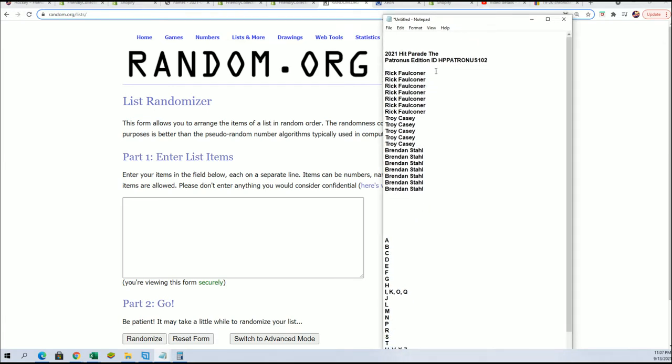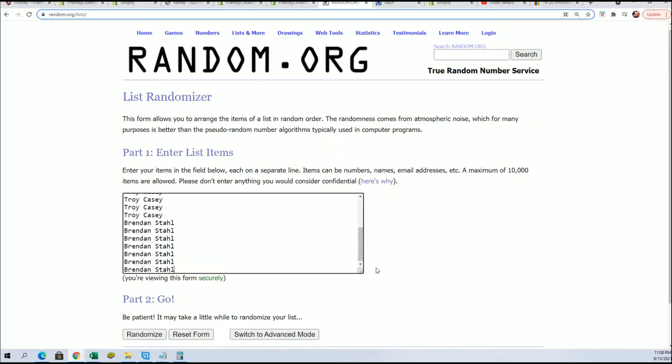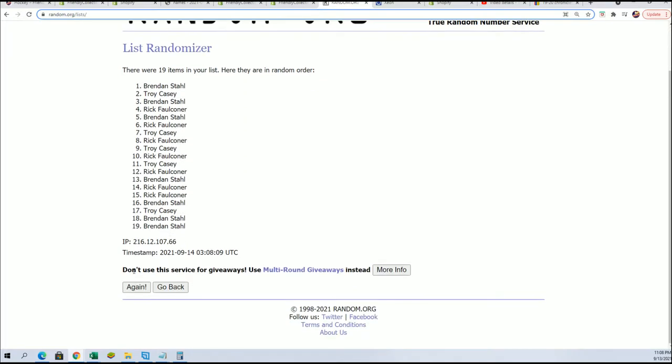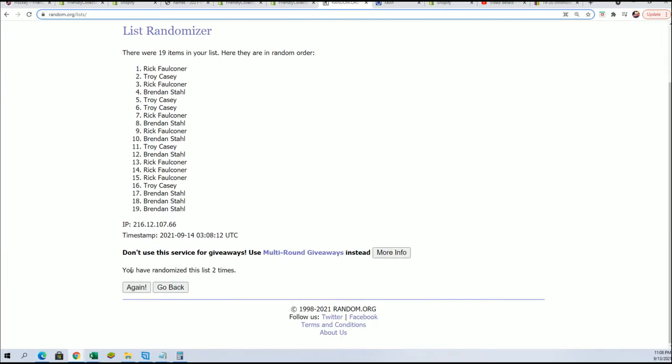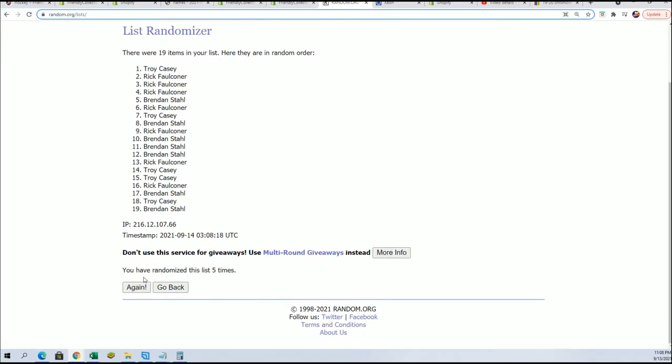Sometimes two for the owner names. So we're going to random each of those seven times. Here we go. Owner name list coming through. Lucky number seven.